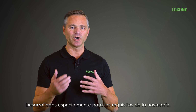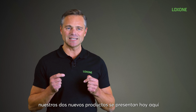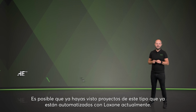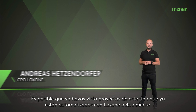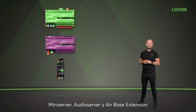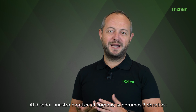Developed specifically for unique hospitality requirements, our two new products are being introduced here today. You may have already seen products of this type that are well automated with Loxone today. The mini server, audio server, and airbase extension offer the core functionalities needed. When designing our hotel on campus, we mastered three challenges.